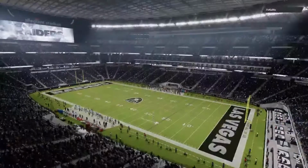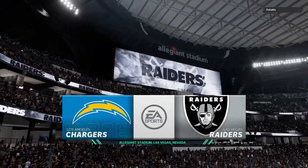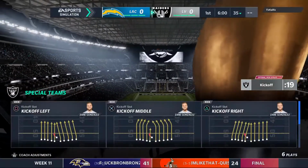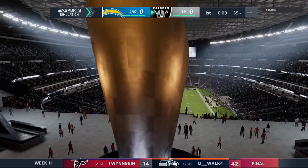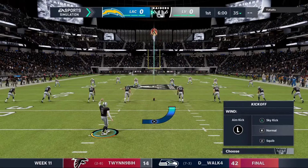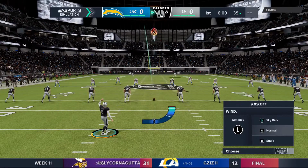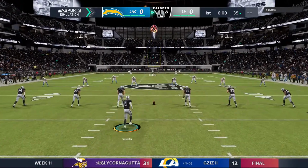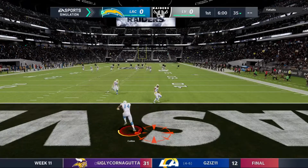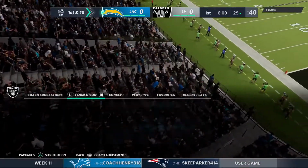NFL football has come to Southern Nevada as we are in the menacing new Allegiant Stadium here in Las Vegas. The scene a few moments ago, here it is. It's unlike any other in sport as both teams made their way out of the tunnel. These folks are fired up as their guys are ready to do battle between the Los Angeles Chargers and the Las Vegas Raiders. The NFL season has hit high gear, and off we go in Week 11 on EA Sports.